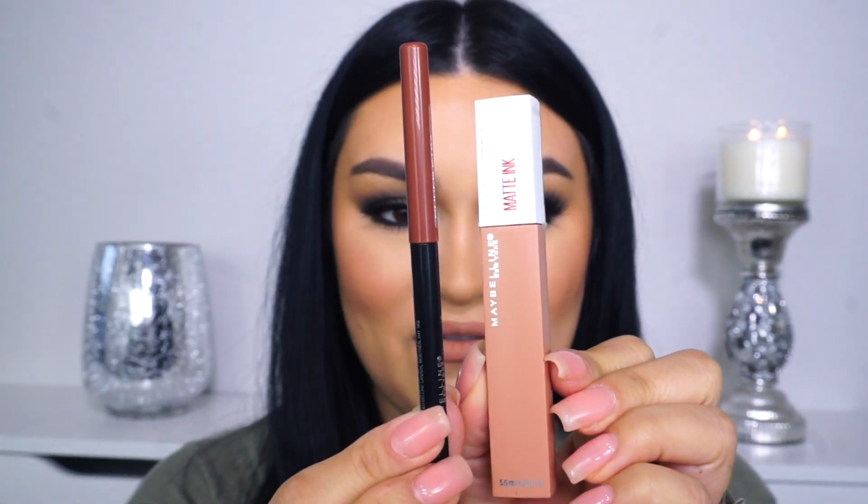I went into the Color Sensational Shaping Lip Liner in the shade 118, and it's called Raw Chocolate. And then we have the Maybelline 55 Driver shade. So these are the two shades that I do have on my lips right now. It is so beautiful, you guys, and so stunning. It's matte, and what do you guys think of this lip color?